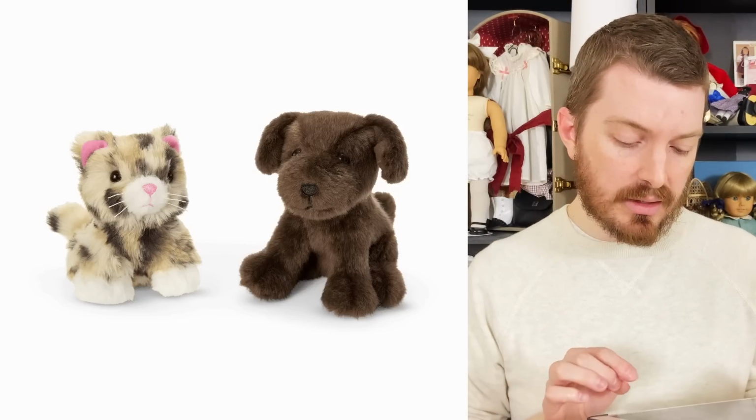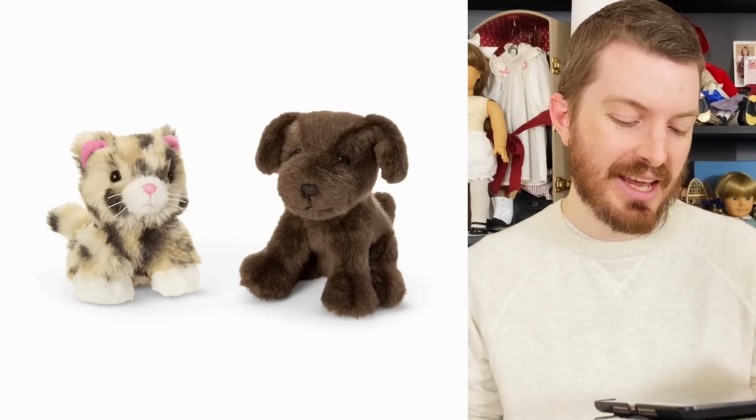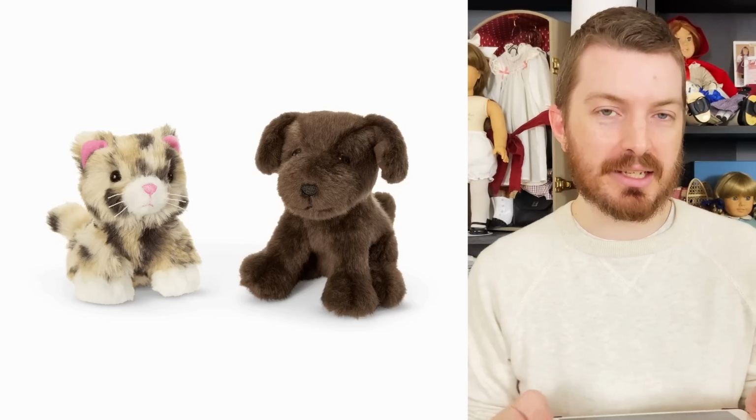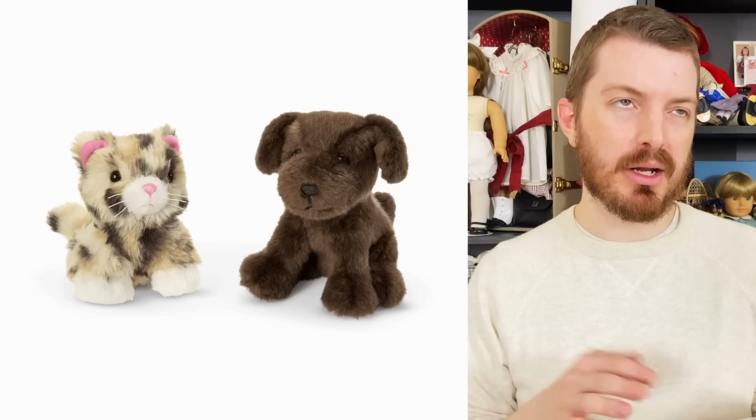So it looks like, of course, Isabel got the cat and Nicki got the dog, which I feel like is an old trope. I think they even made a joke about it on SNL, that cats are for girls and dogs are for boys or whatever. It's like a cat is more feminine and a dog is more masculine, which is stupid. But yeah, it's kind of funny that Isabel ended up with the cat, but of course she did.